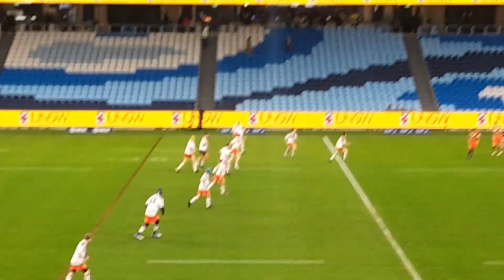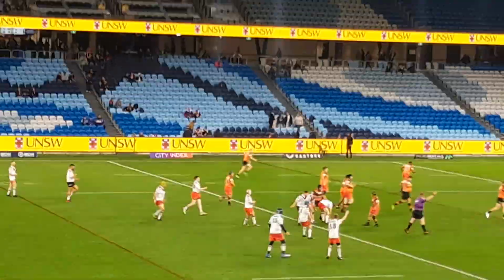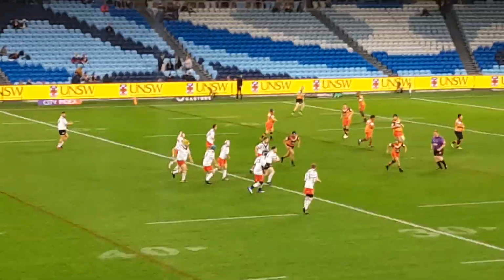Excuse my camera work, which is customarily hopeless. This looks like, is that Cutler? Is that number 23? They come out to the right, the kick's on.